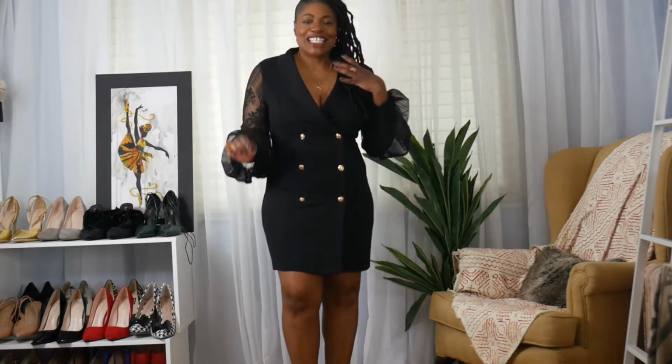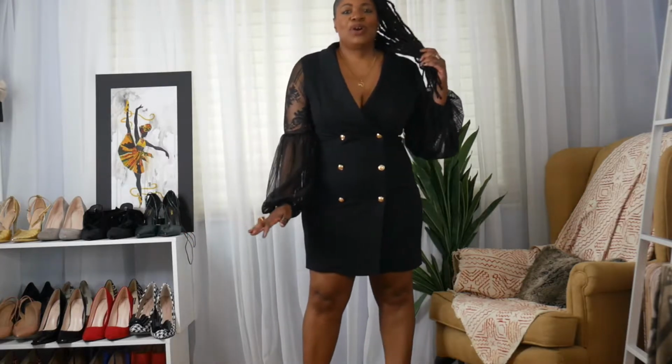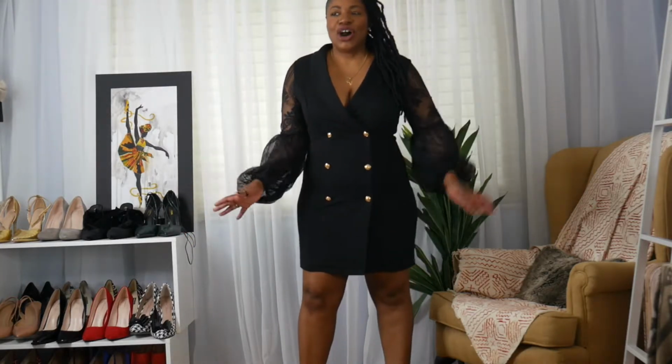All right, so this is our next look, and as you can tell, this is much better. It's a much better fit, far more complimentary. So I don't know if you can finagle that other dress, that's great, but I think it's a little bit above my head. So this one is a double-breasted blazer dress, and this one fits extremely well.